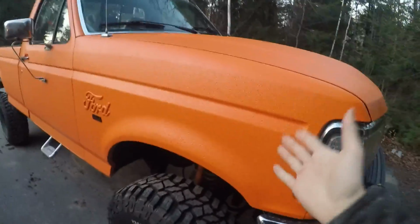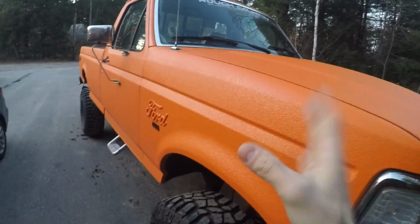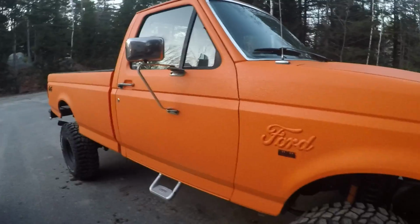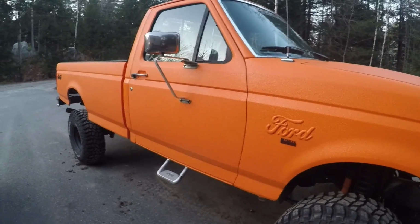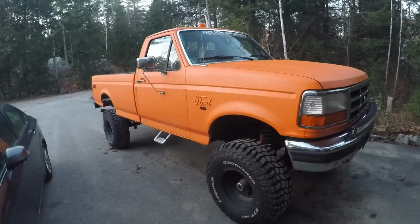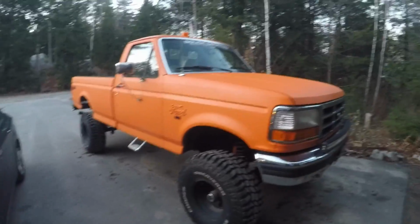So pretty much, the pros of bedlining your truck like I did. The first one would be the cost of it. It probably cost me about $750 to do the entire truck. For a truck my size, you can probably imagine that it would cost about $750.